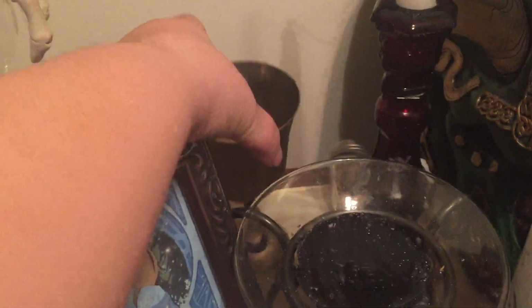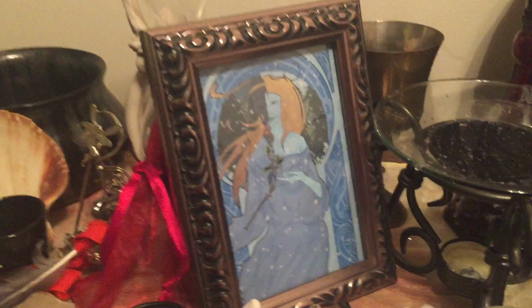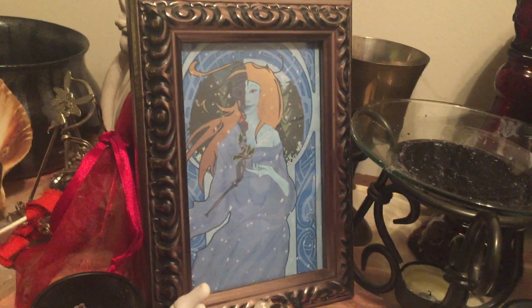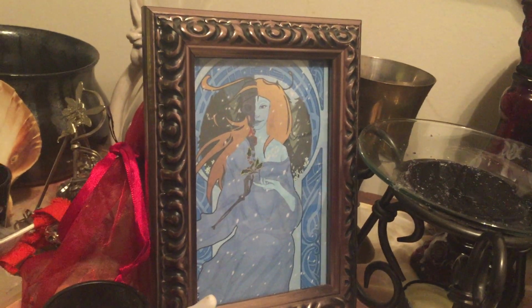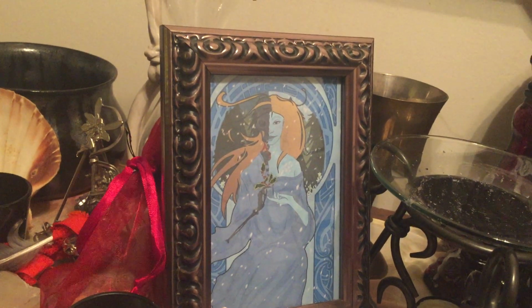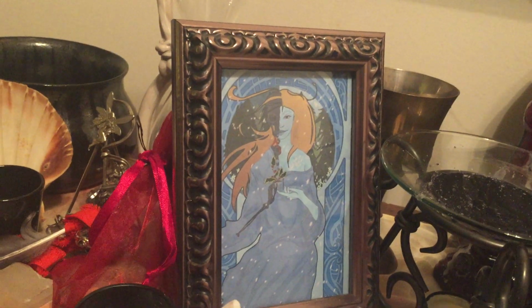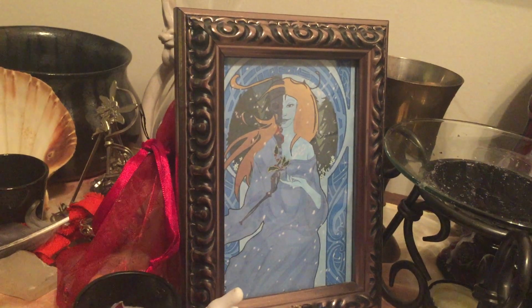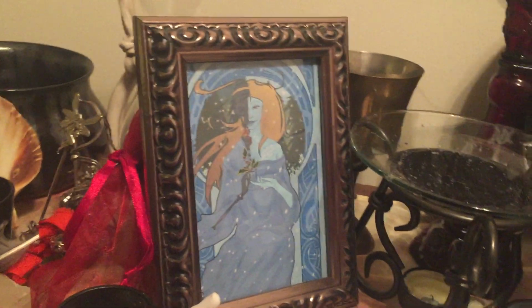Back here I've got my little chalice. I just got that at a little thrift store. This is my picture of Hel. I do not have a statue. I'd love to get a statue of her, but I haven't found the right one just yet. I absolutely adore this picture of her, because she is depicted as half skeleton, half maiden, but she's still loving and inviting, which is an energy she first showed to me. So I love that picture of her.